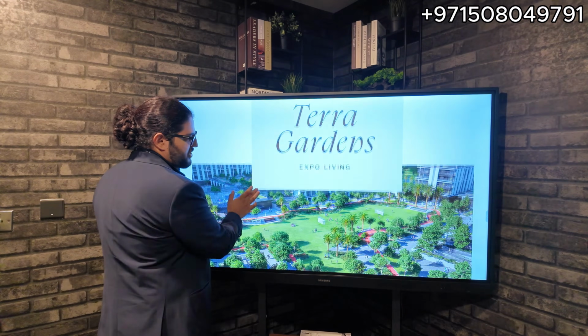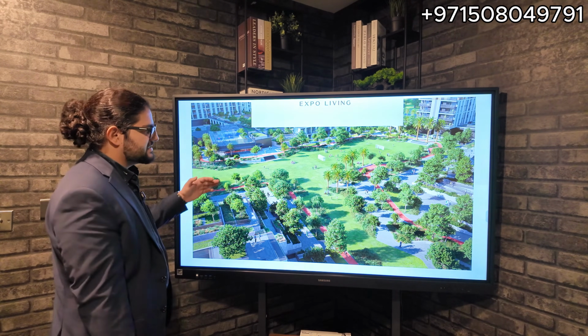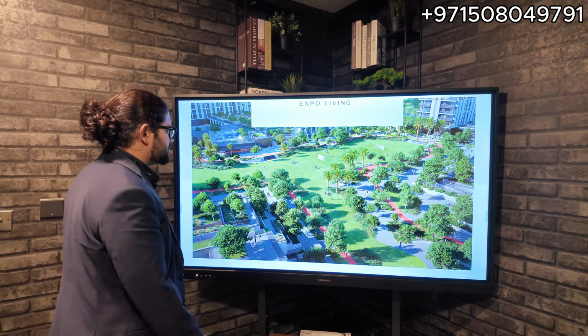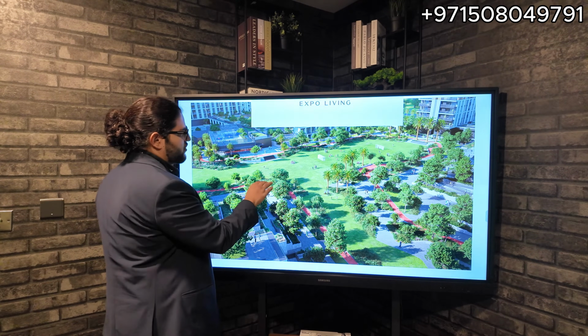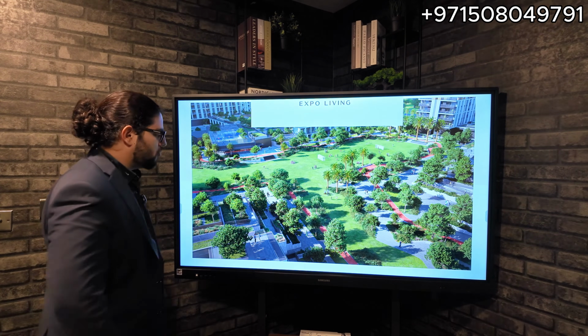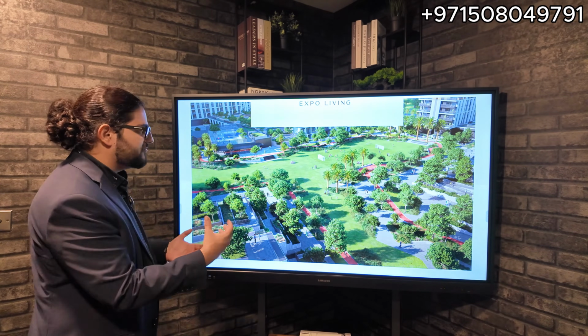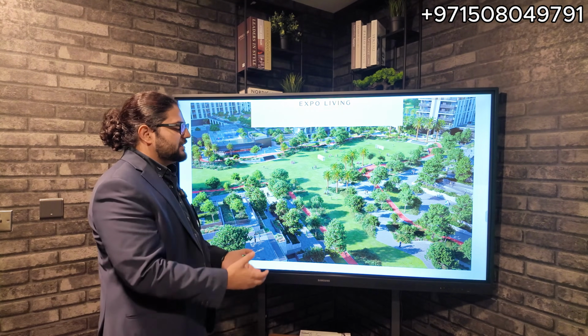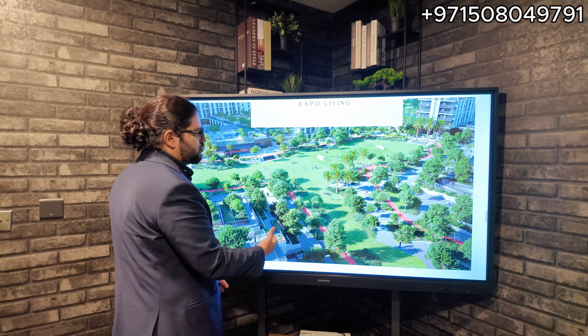So moving on, Terra Gardens Expo Living. This is going to be the community inside, basically where the building areas are. You guys can see a nice football field, very nice green, some elevation, some F&B options. They have a padel court over there, and of course all these other amenities that Emaar is very well known for. We've covered Creek Harbor, Dubai Hills Estate. It's something that's not new for Emaar. They do this all the time.